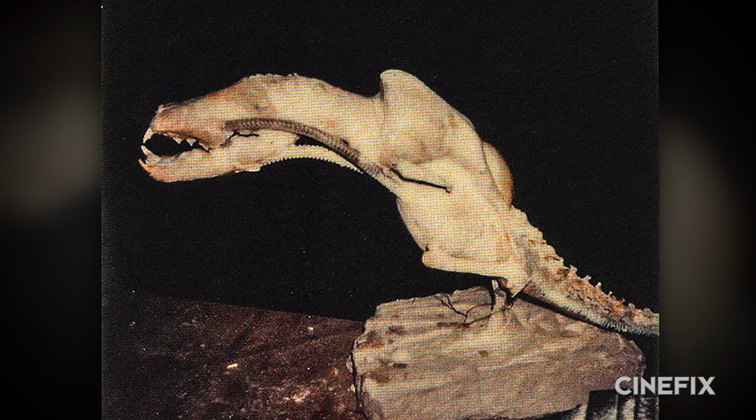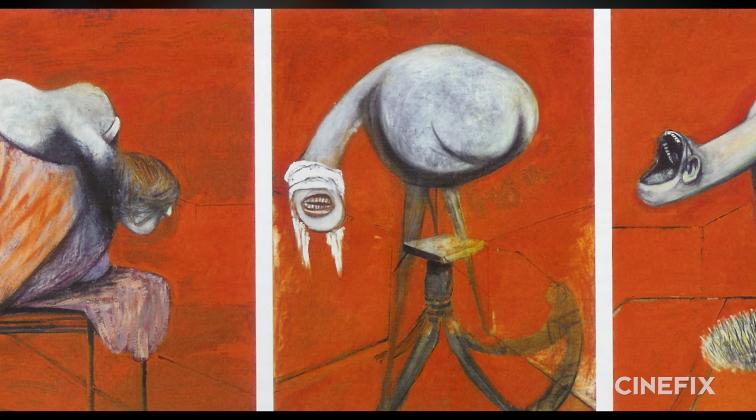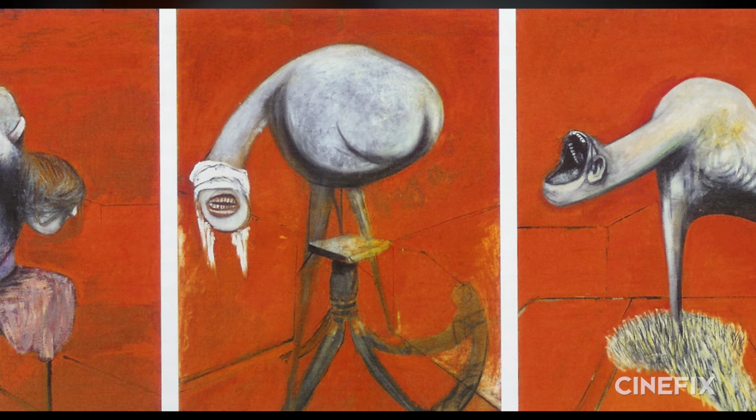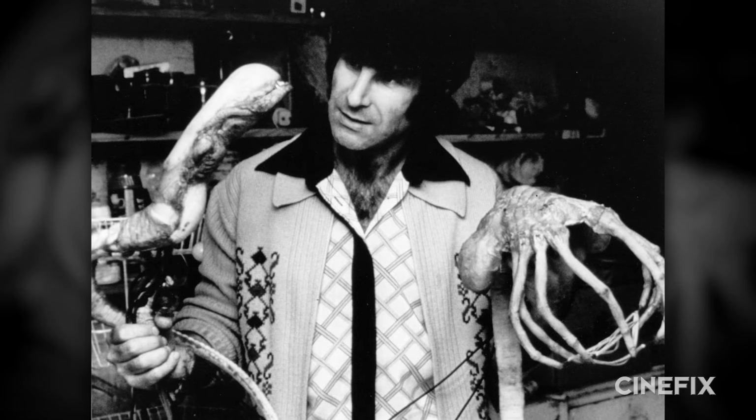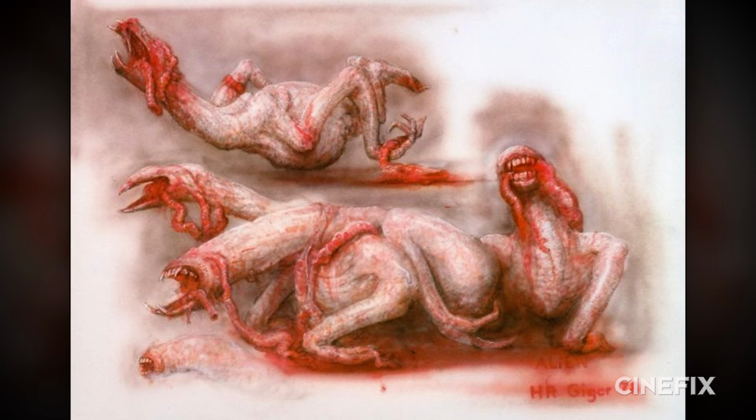Giger based the kernel of his designs for the Chestburster on a triptych created in 1944 by Francis Bacon called Three Studies for Figures at the Base of a Crucifixion. His first design was described by the model builder as looking like a plucked turkey, a veined, repulsive-looking thing with fangs. But a monster, no matter how tiny, is only as good as its entrance.